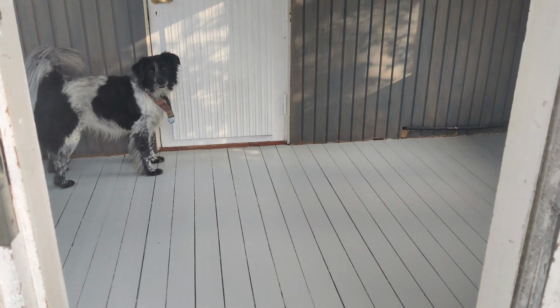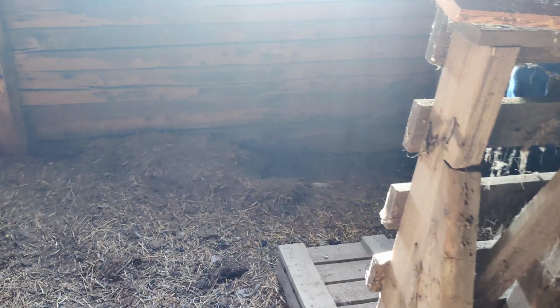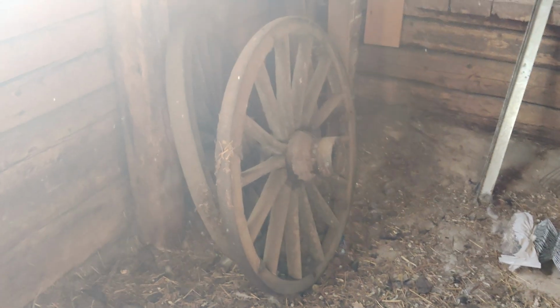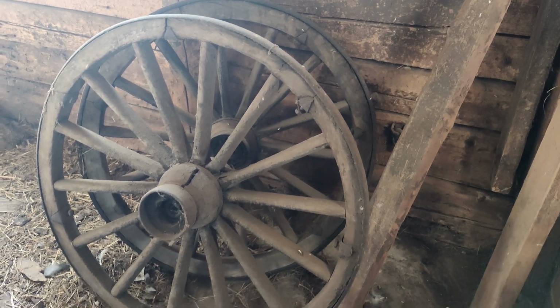This is what it's looking like now. Two layers the next morning. I have these two old wheels here, and I figured I would use at least one of them as a decor on the porch.